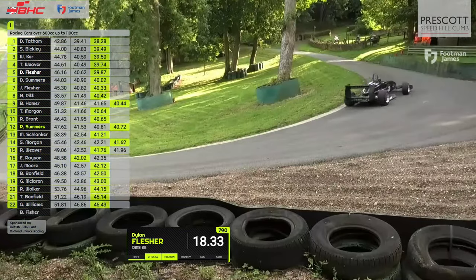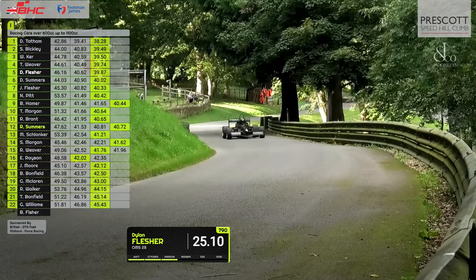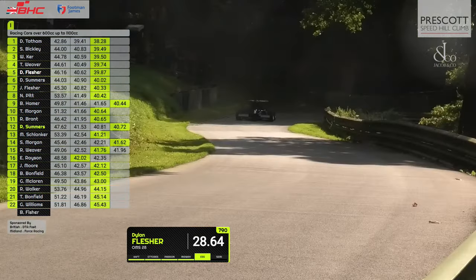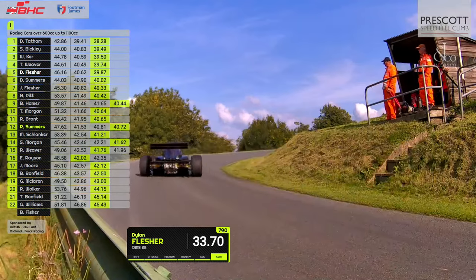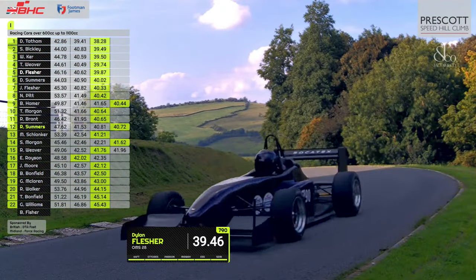I got Dylan Flesher on. Yeah, Dylan Flesher's with you in the OMS. I've just got a problem on the start line, so Dylan to you. Yes, Dylan already through the S's, 93 miles an hour under the bridge. That is very quick for this class of cars, up to 1100cc.